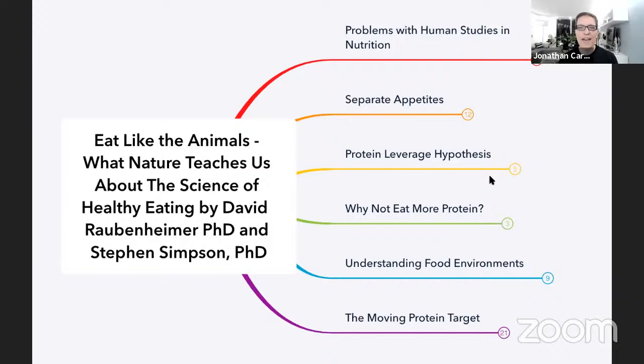We unfortunately have introduced things so rapidly, we haven't had the ability to evolve. Now, certainly there has been some evolution. As an example, when we moved from hunter-gatherer to agriculture, we developed these amylase genes that allowed us to digest these new starches that we started to introduce into our diets.